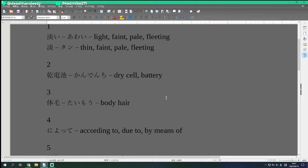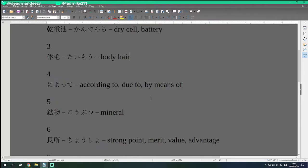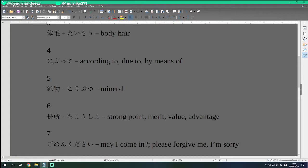Tai mo is body hair. Number 4 is niyotte. Yoru, niyoru is to take from, to use as a reference, and niyotte is just the te form of that. Niyotte is according to, due to, or by means of. Niyotte. No kanji, just hiragana. Niyotte is according to or by means of.